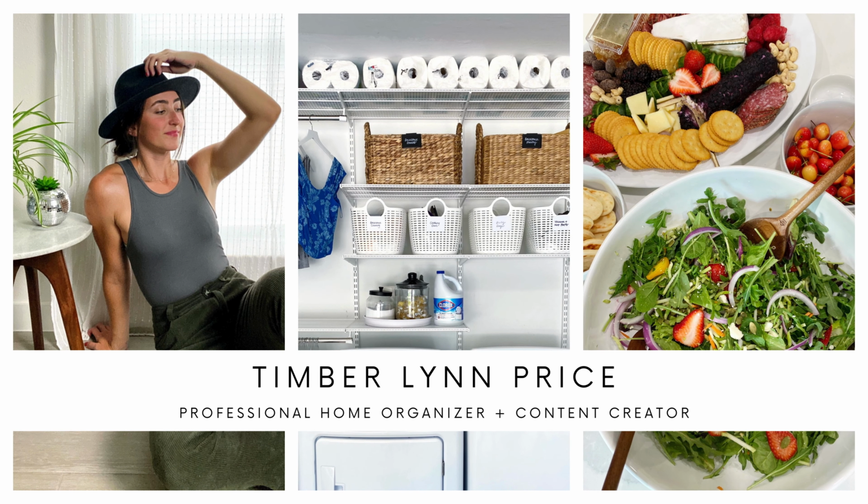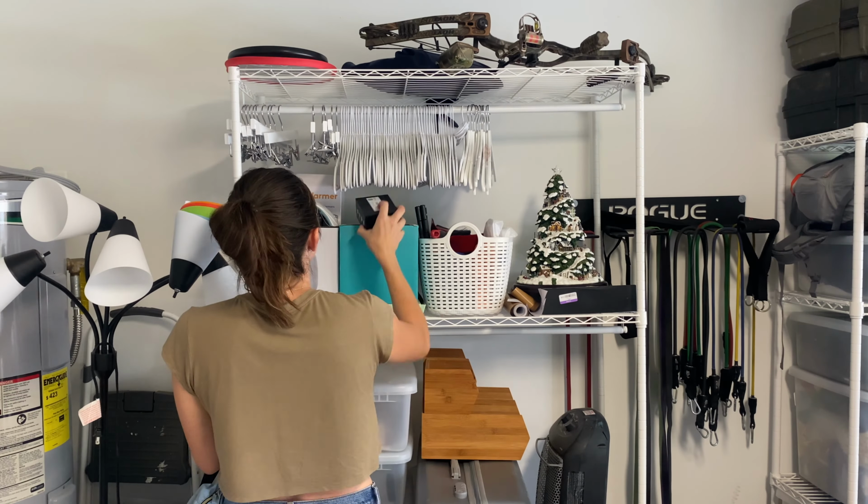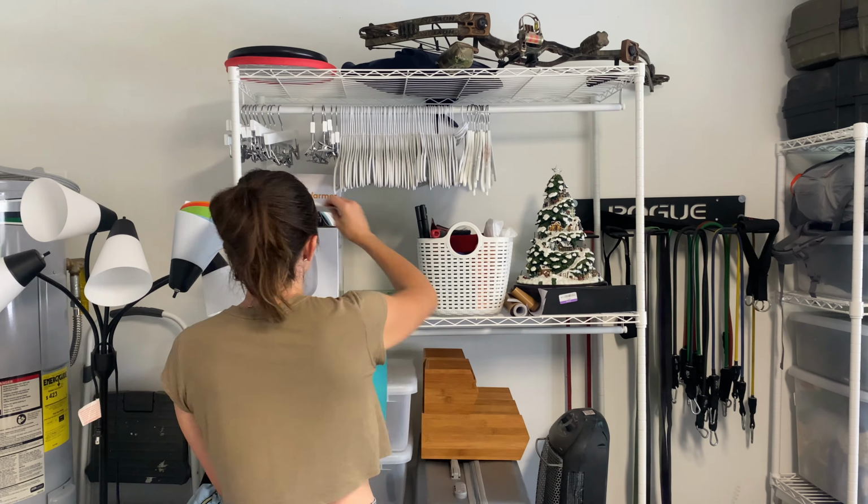My name is Timber, and as a professional home organizer, spring is always the busiest time of year in my line of work. As I'm spending most of my days organizing other people's homes, it usually just so happens that mine becomes kind of a disaster. So today, hang out with me as we reclaim my own space and get it back in functioning order.